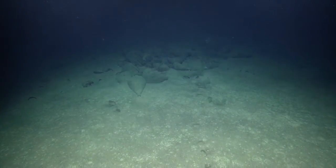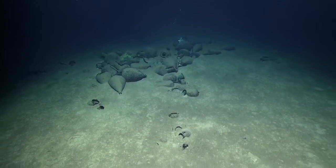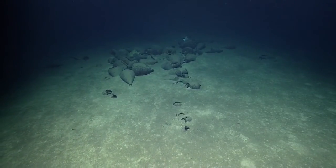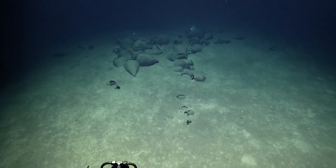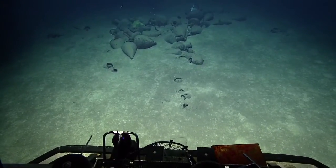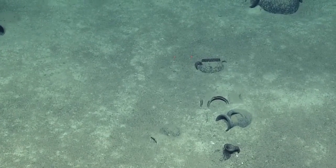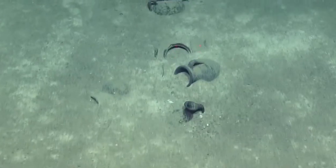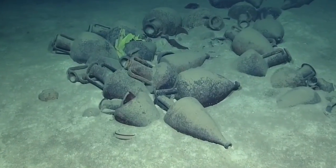Yeah, I think so. We have come upon a brand new shipwreck site in the Eratosthenes Seamount. We look like we have got some type of possible merchant ship with lots of amphora. Amphora, large jars that they used to transport things back and forth, such as olive oil, things like that. 2 meters, 3 meters north of Argus. Ooh, yeah, there's long, narrow ones.